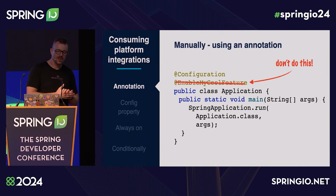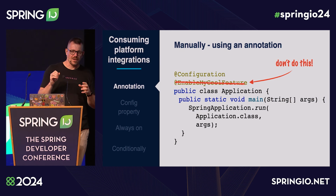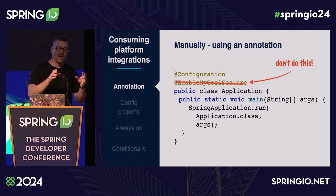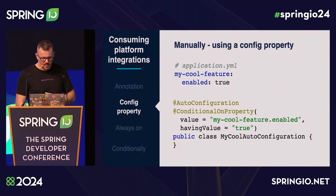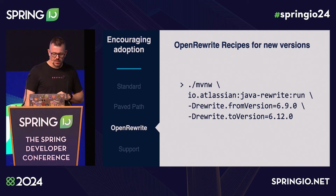And that causes issues. We just had a case like this a week ago where someone did a slice test, a data JPA test or something, or a WebMVC test, and had an annotation on their main application class, and the test honored that annotation, tried to find some beans, but the beans weren't there. So that's a problem. The best way of activating your features, your integrations, is by using a config property and then using a conditional on property annotation to activate it only on this property. I'm going to skip those, but you can ask me questions about this.